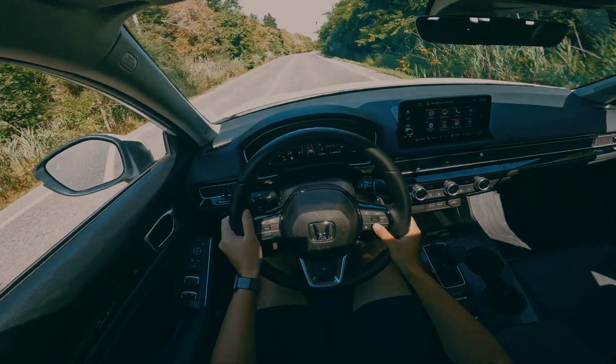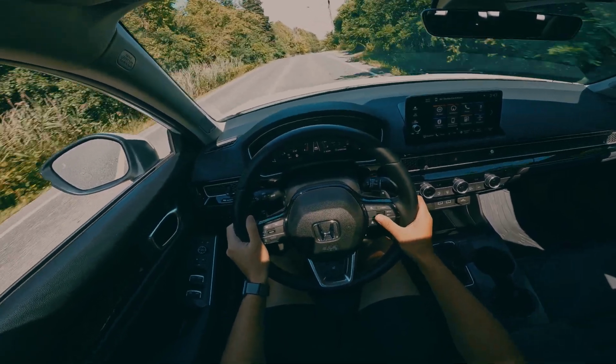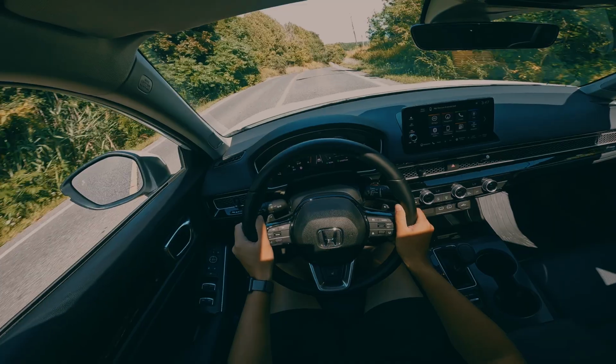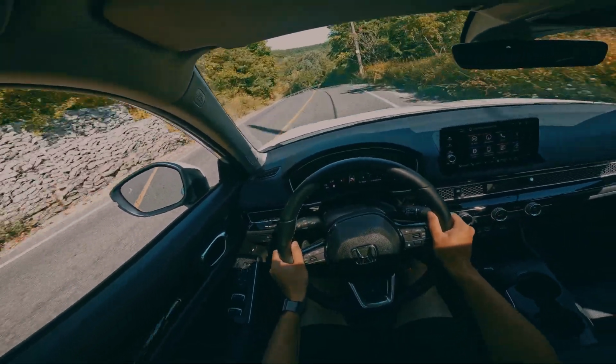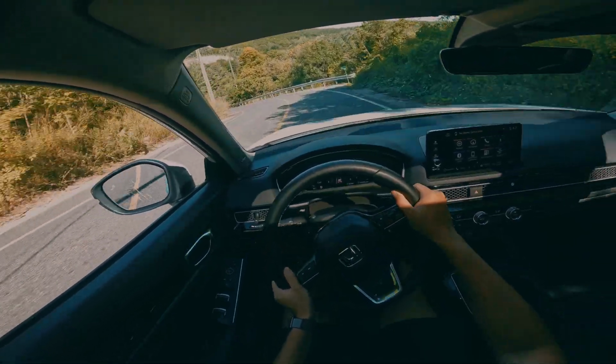Because this is Honda's best-selling vehicle, Honda has given it everything it's got, yet still being just over $22,000, with this fully spec'd out touring model being just over $29,000.